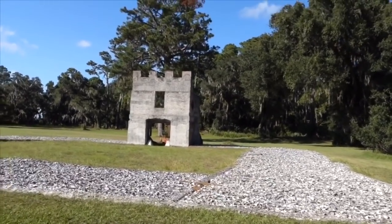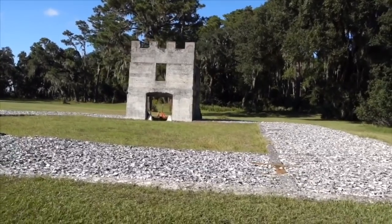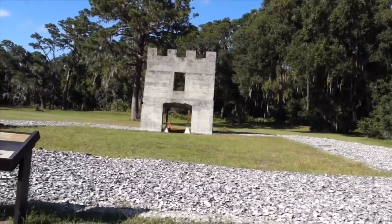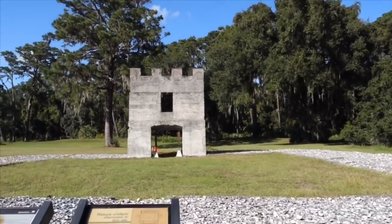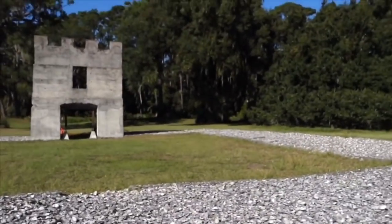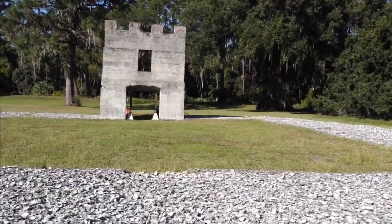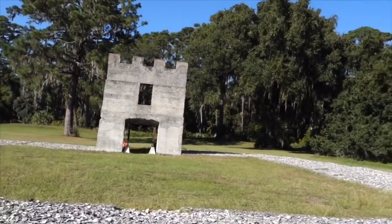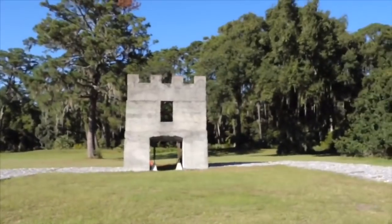That is old. All the men living in this barracks in the heat of summer. Yeah, they were saying that they had no windows, and it was miserable. I forget how many men he said in each little area with no windows to let the air in. The windows were on the inside, there were no windows on the outside where the breeze could get in. That's crazy. It says that 200 troops were stationed here. Some of the officers and married men lived in their own houses. So it could accommodate up to 100 men here. That's just crazy. And no air.